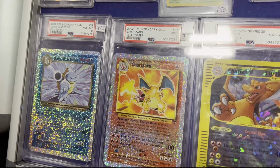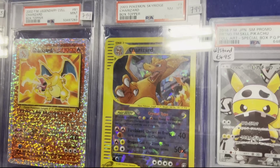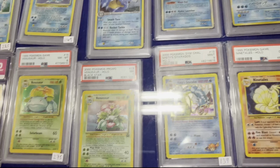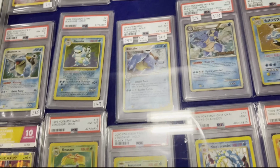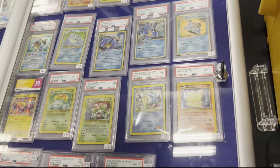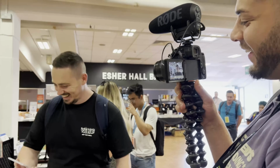Okay. Back to that stall that I was at earlier where I had all the slabs out in my hand. This is what they had in the case. They had some really cool box toppers in there. That Pikachu I've actually just sent off for grading, and a few more of the higher end vintage slabs. Again, really cool cards.